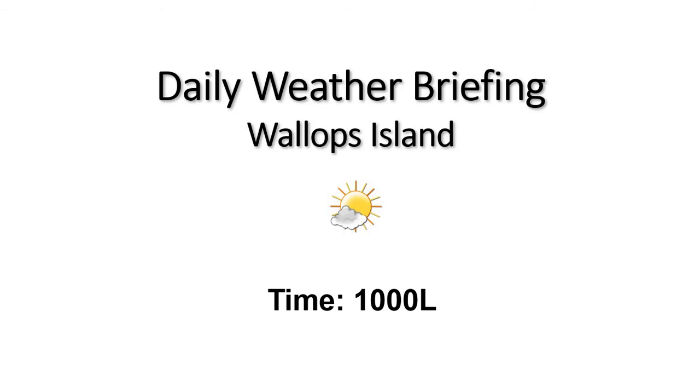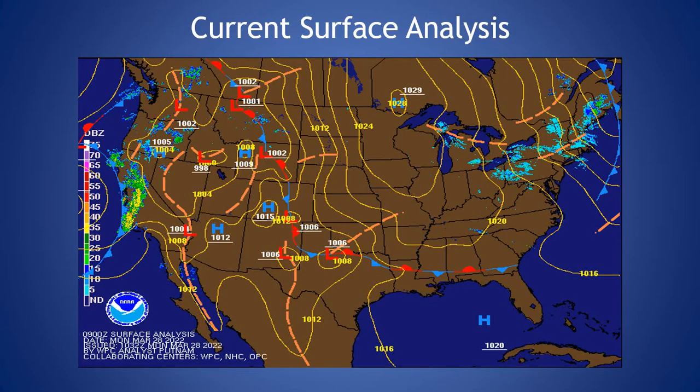If we take a look at the current surface analysis, we do have high pressure that is building into our region, keeping things fairly quiet with the exception of this upper level disturbance that's causing some destabilization over the northeast, and that will increase the cloud cover as we go throughout the day today and bring us a chance of maybe a sprinkle or even a flurry as we get into the afternoon and early evening hours. Otherwise, that high pressure will build in and then be pushed out of here by the next surface weather system that approaches as we get into the second half of the week.